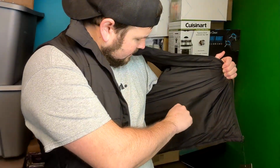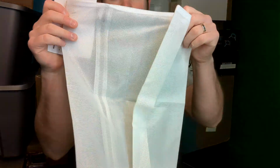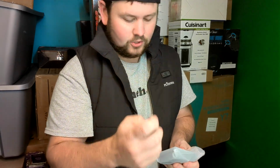Okay guys, we opened up the vest, and inside here there is a pocket, and you have this little power cable. I believe you put this in when you're washing it. I'm not 100% sure, but I think that's what that bag's for. They give you a little manual. They provide the power bank, so please keep in mind that when you purchase a lot of heated vests, they do not come with the power bank. This one comes with a power bank and a charging cable already. So you get the power bank, you get the vest, you get everything you need.